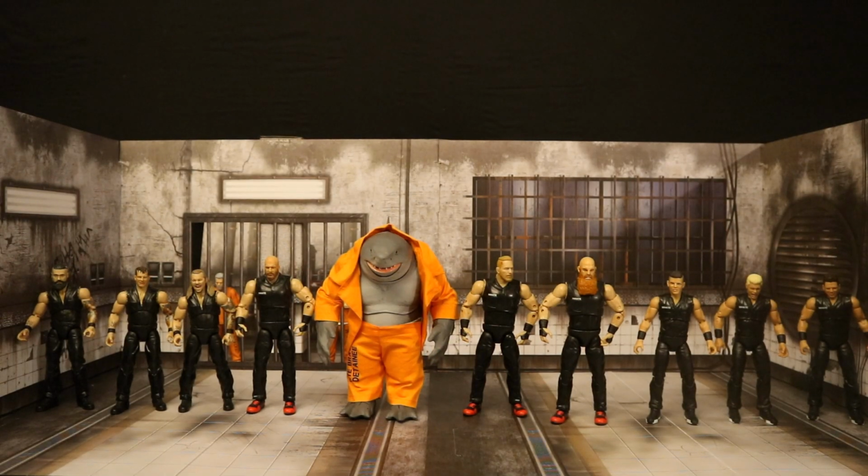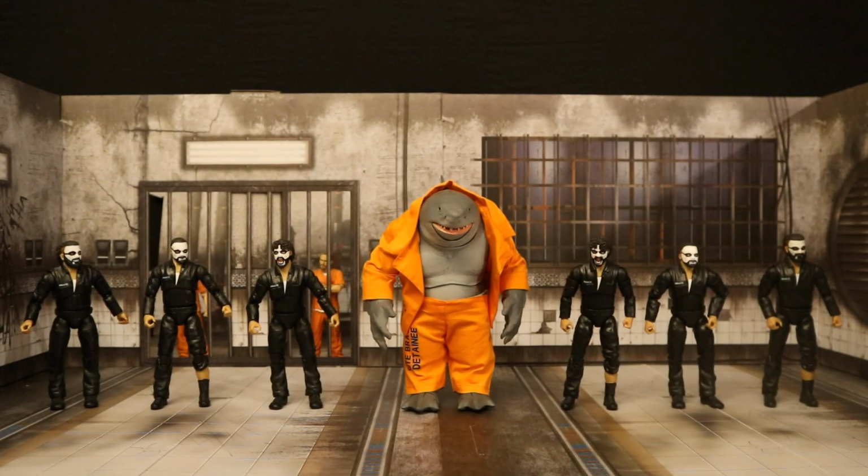And now, with a bunch of different Jazzwares AEW wrestlers. These are all in inmate prison outfits, and they have correctional stuff on the back. Head swaps, more inmates.